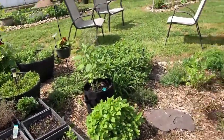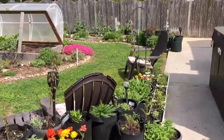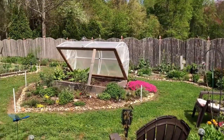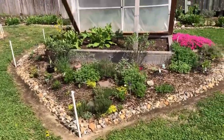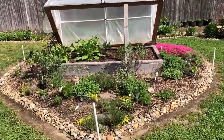Or I'll just have fresh cut flowers in a vase, because pretty soon you'll see a lot of flowers growing. Maybe in another 2 weeks, you'll start seeing more flowers. And then over here is my heart garden bed. You can see that there with my hoop house, greenhouse.